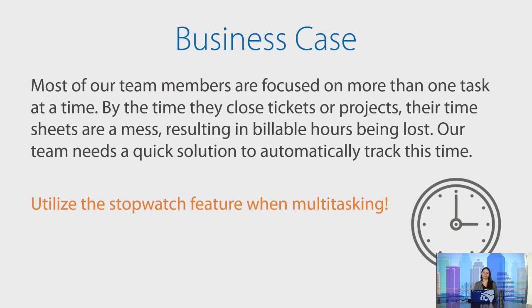So most of our team members are focused on more than one task at a time. And by the time they close tickets or projects, their timesheets are a total mess, and we know they're losing billable hours, but we're not really sure how to untangle it. So our team needs a quick solution to automatically track this time.